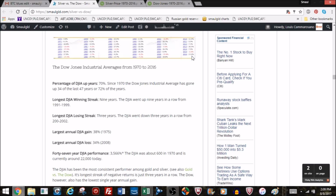Now, the largest gain, though, in the Dow was only 38%, and that was in 1975. And the biggest loss was in 2008. Now, we think of 2008 as a horrible year, and it was, but it was only down 34%. Doesn't come close to silver's 50% dive that we saw earlier. So, of the three, the Dow, gold, and silver is by far the lowest underperformer. You can count on it dropping more than half the time over the last 47 years. It has the biggest drop, but as I say, when it gets its spike, it has a big spike.